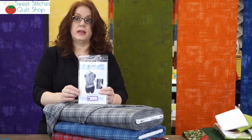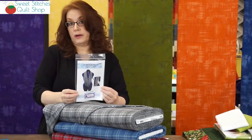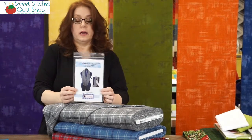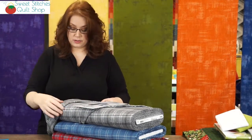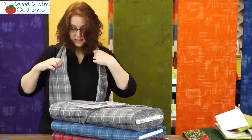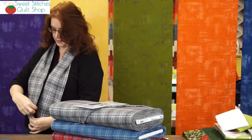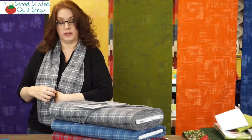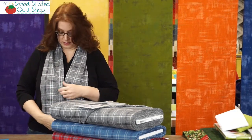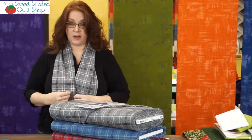This pattern has a zipper pocket in the scarf so that you can carry your cell phone or your credit cards or some cash with you, or your IDs. Maybe if you're out and about just for a walk, so you don't have to carry a purse with you. And so the scarf goes on like this. And right in the seam is where the zipper pocket goes. And you can stick your cell phone in there. It's big enough for a larger size phone. But then you can just zip it up, go for your walk, and stay cozy warm because these flannels are so soft, and have everything you need with you.